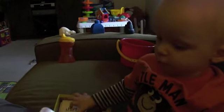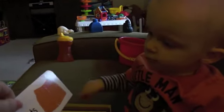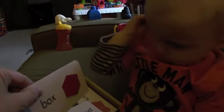What color is this? Orange. Orange. What color is this? Dress. What's this? Shorts. What's this? Phone. What's this? Stop. Box. What's the boat? Box. Put them in the box.